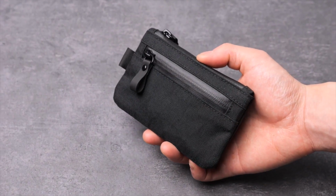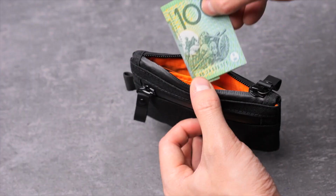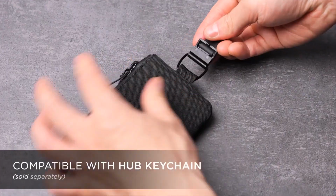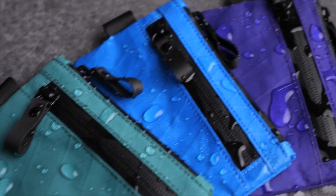Crafted from carbon-neutral fabric, it looks stylish and makes an eco-conscious statement. Worried about identity theft? Fear not, the built-in RFID blocking material will keep your sensitive information safe and secure on the go. And when the skies turn stormy, the weatherproof design ensures that your essentials stay dry and protected.